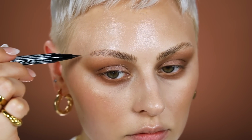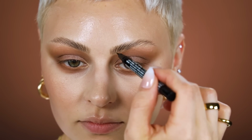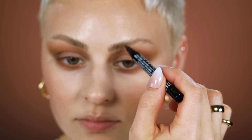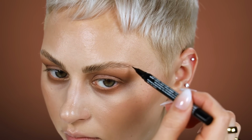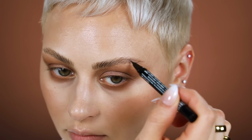Okay, I'm gonna set my brows with my Pears soap. Okay, and then I'm gonna go in with the NYX Lift and Snatch Brow Tint Pen in Ash Brown. Those are sexy eyebrows, goddamn. Like, sorry about it.